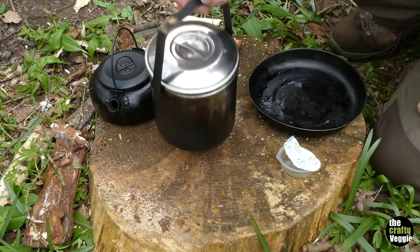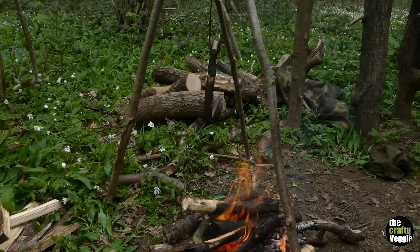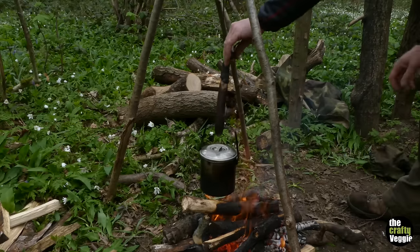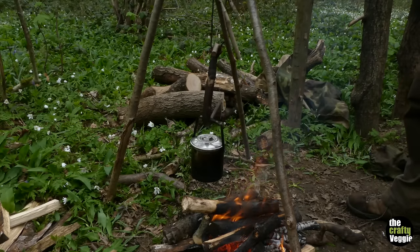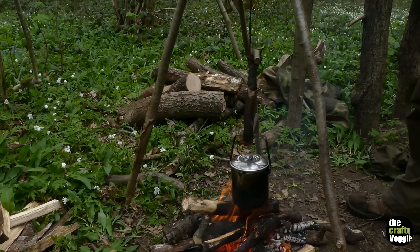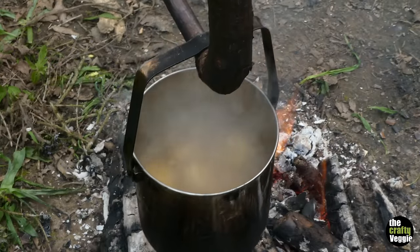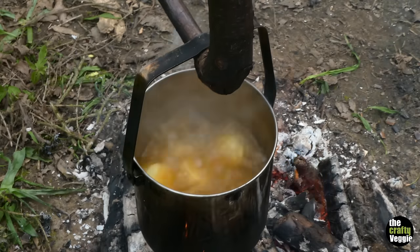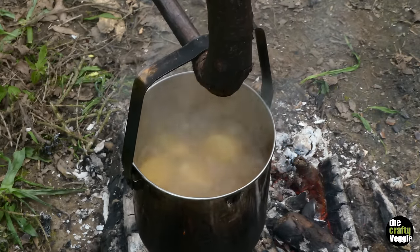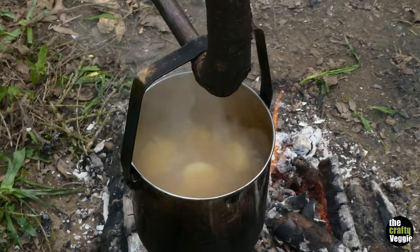That'll go above the fire again. All I want is the potatoes to go soft. I can add the nettles and garlic. That's it, all done. Quite simple, really.